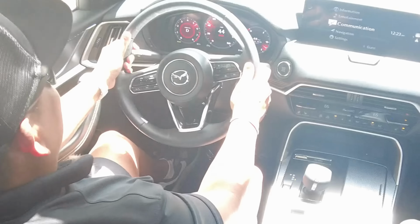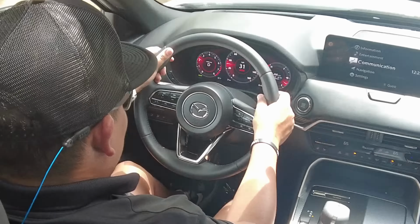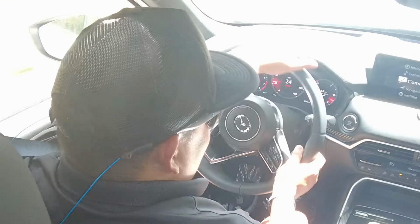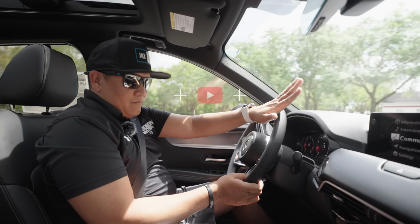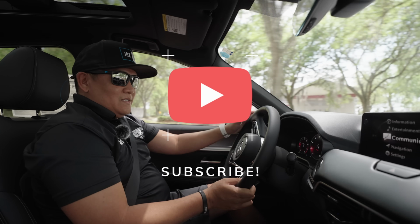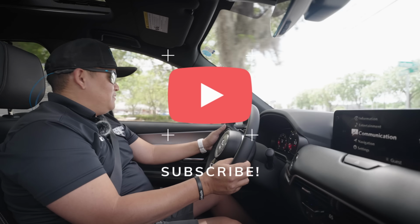Wow, that turbo, around 4,000 RPMs in sport mode, for a SUV, mind you, for something as heavy as a tank, that inline six feels awesome.